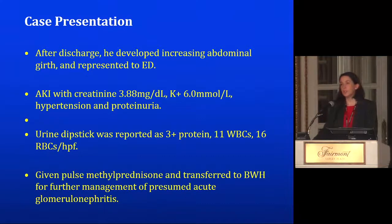After discharge, he developed increasing abdominal girth over the following week and re-presented to the emergency room. At that time, his creatinine was up to 3.88. He had a potassium of 6. His blood pressure was uncontrolled, and he had proteinuria. The urine dipstick from the outside hospital was reported as 3+ protein, and his urine showed 11 white cells and 16 red cells per high-powered field.